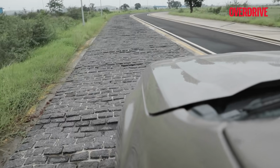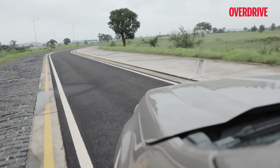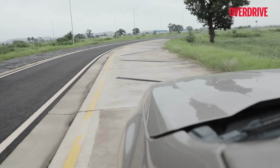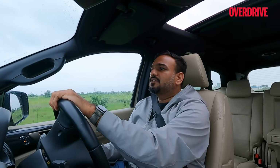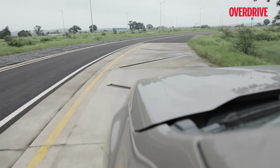Maybe, like what you might encounter on your way to Ladakh, or even these kind of roads where you have these zigzag patterned potholes, which again test how the chassis and the suspension copes up with such sudden changes. The sharp bumps that I keep talking about, this sort of replicates that.